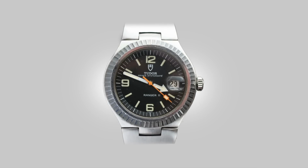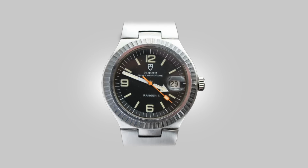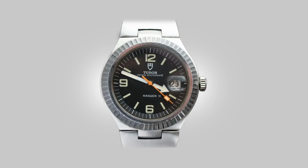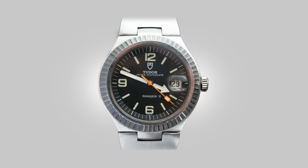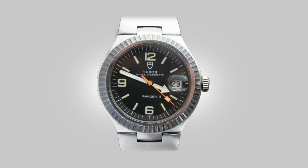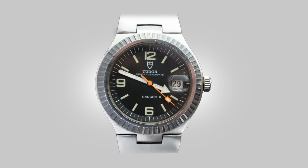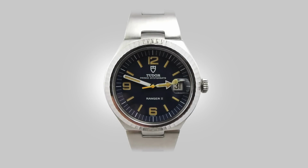The dial and the indices, the combination of the hands, the batons, and simple squared-off numerals is really attractive. It looks like a tool watch, and would have improved the aesthetic even more if the bezel was flat and not fluted. It seems like a very strange choice for the watch, but then we are talking about the mid-70s. Nevertheless, the watch is rooted in that time period, and practically every element on the dial says so. It is a gorgeous look, very distinct and eye-catching.